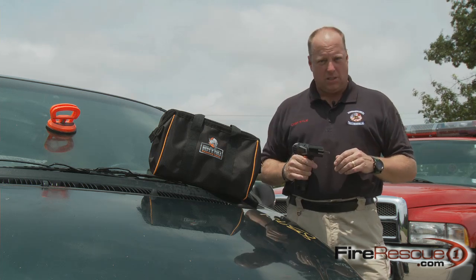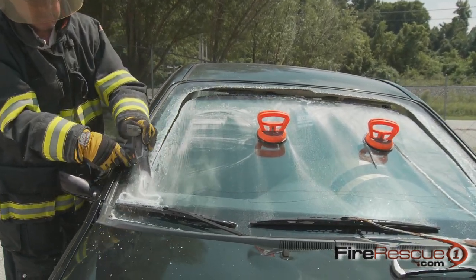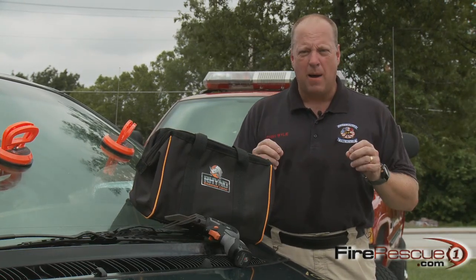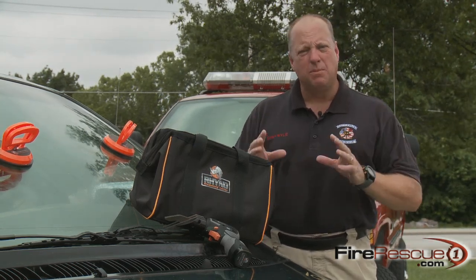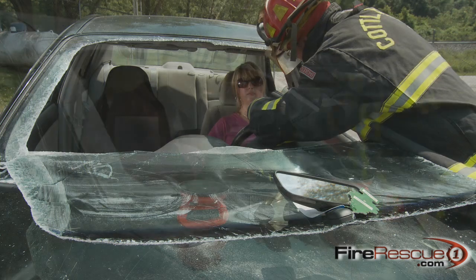No fuss, no muss. Everybody knows that a successful rescue operation starts with patient access. The RHYNO Windshield Cutter gives us that access. Take out a windshield in less than a minute. It's compact, it's lightweight, it's easy to use. What I really like about it is this can be carried by any first responder, police officer, EMT, paramedic, and of course firefighters. It's also a margin of safety for the rescuer and the patient that's unparalleled.